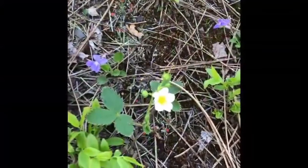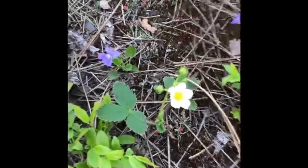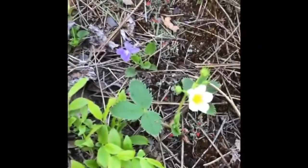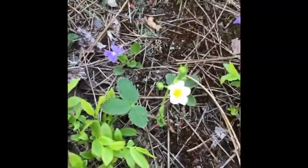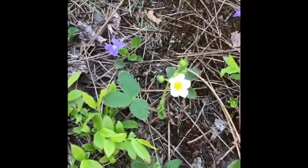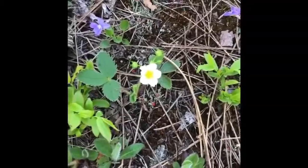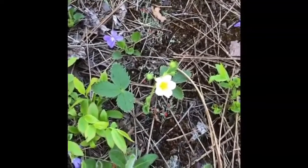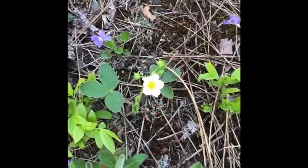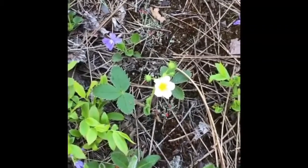So here we have our wild strawberry. It's actually in the rose family, and the leaves here kind of look like rose leaves. If you have a wild rose bush around your place, it's very similar to the Barren strawberry, but the flower is white and the inside is yellow, and of course these produce really, really sweet, wonderful berries later in the summer. And this is actually the original plant from which all cultivated strawberries are derived. So thanks for that, wild strawberry.